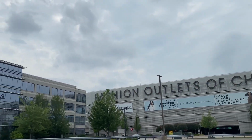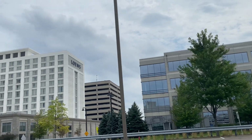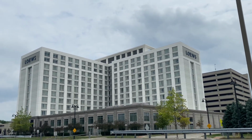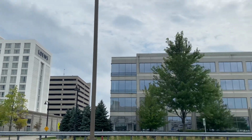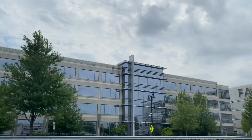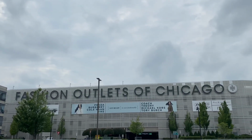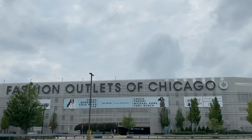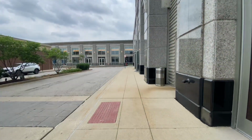The Loews is just 1 block away from the Fashion Outlets of Chicago, so you can park your car and just walk over there. It is a little bit of a tricky entrance just because there's a huge parking structure that everyone parks in, so there isn't a sidewalk that goes all the way down, so you'll have to watch out for that. But the outlet mall also has a 7-Eleven if you do want to get some snacks and you don't want to go to the convenience store in the hotel. But I thought it was a great location.